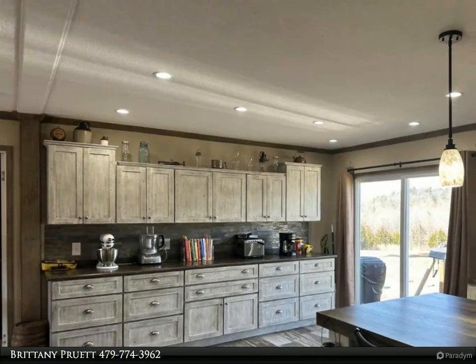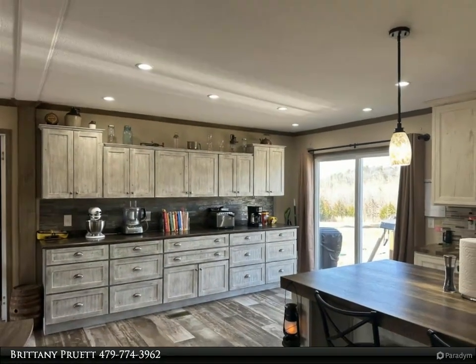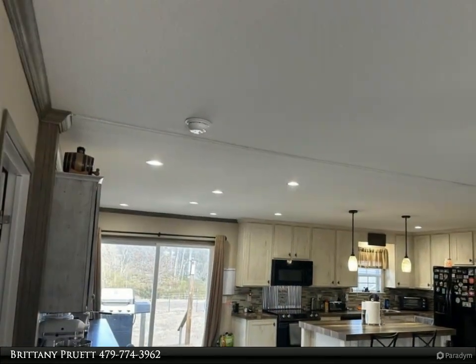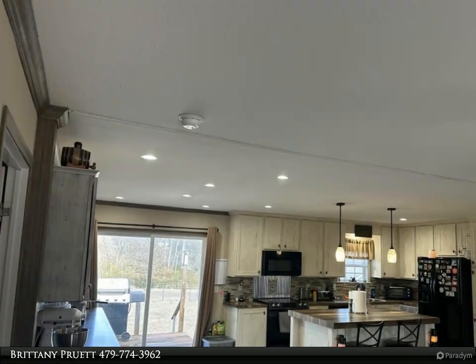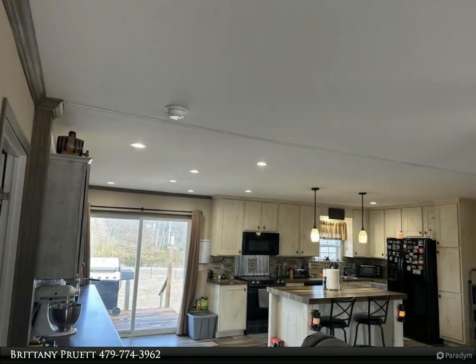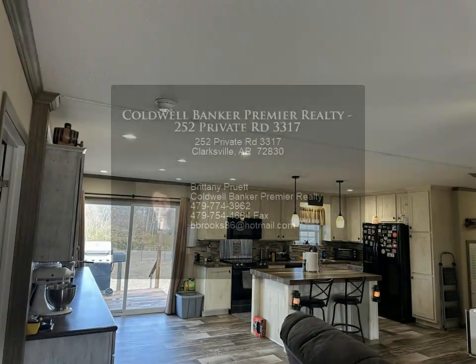Nature lovers will appreciate the serene pond stocked with catfish and the tranquil creek on both sides of the property. The property also boasts a new 30 by 50 shop with concrete floors and a heated/cooled office, 2 carports, a spacious deck for entertainment, an inviting above-ground pool, a variety of fruit trees, and more.